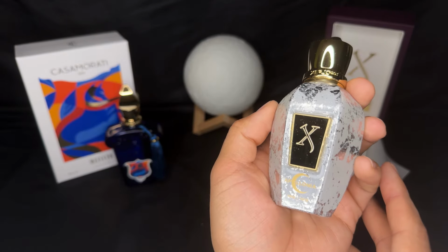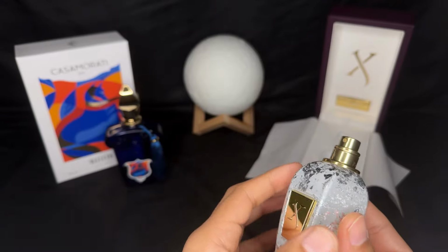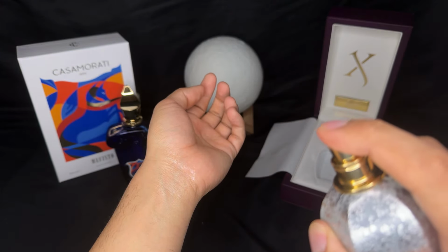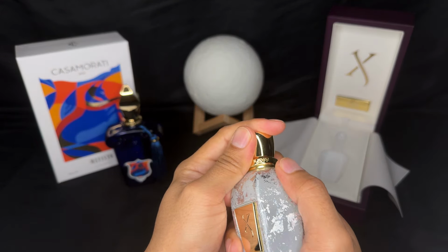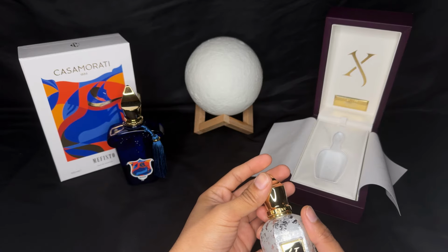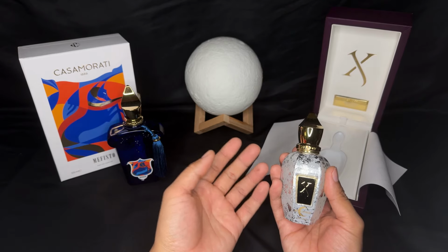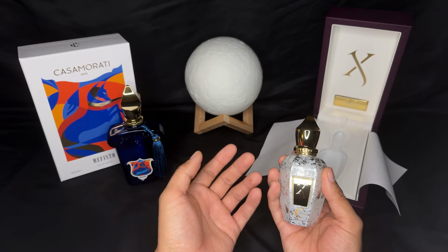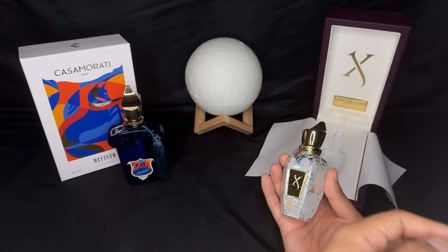Let's give it a smell, shall we? Just a beautiful bottle. This is also a blind buy. This is a complete blind buy, though. I did research the notes, but honestly, if you hadn't noticed already, I just love the moon and all things space. And when I saw this bottle, I knew immediately what it was commemorating, and I had to have it.